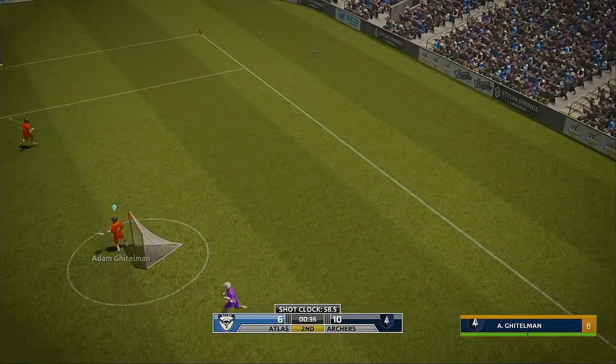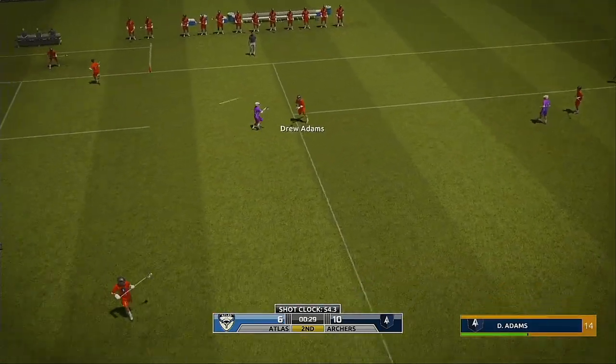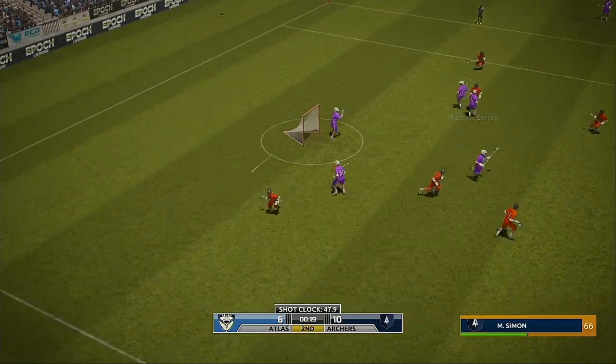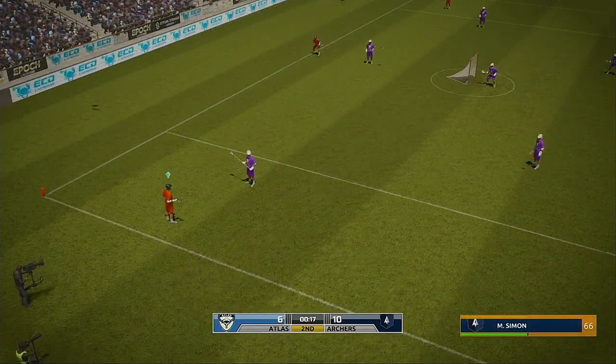Kenny Berry. Oh, quick thinking. Eight with the save. Eight playing goal today, doing fairly well so far. With the shot, puts it wide. Blue ball.